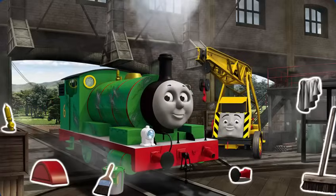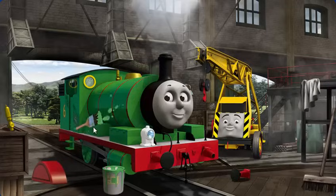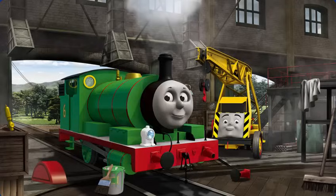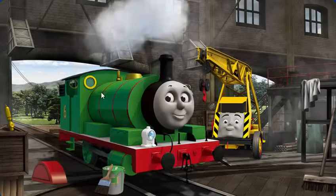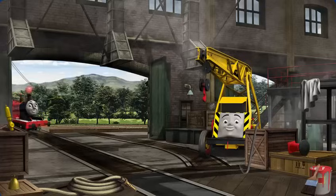Percy's paint is scratched and his buffer is broken and his windows are dirty. Great job, but there's still more to do. Percy's buffer is broken and his windows are dirty. Great job, but there's still more to do. Percy's windows are dirty. That's right! Percy is ready to get back to work.